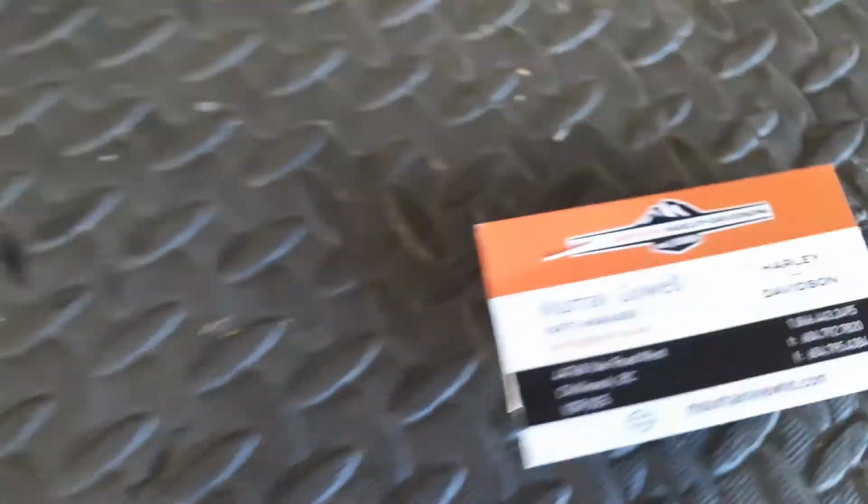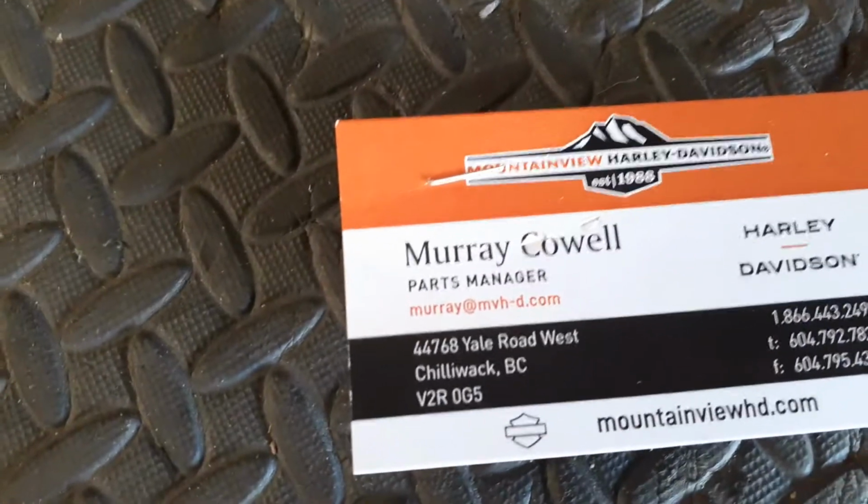So I told John, I says, can you do me a favor? Check the inventory across the board. Like, there's got to be some somewhere. So he put me on hold for about 5 minutes and he came back and he says, well, there's one pair left, maybe two, but one for sure. At Mountain View Harley Davidson outside of Vancouver. What did he call it? Coquitlam, that's it. Well, no, the address here says Chilliwack. There we go. So, Chilliwack. Mountain View, there's the guy. He's the guy that helped me out.